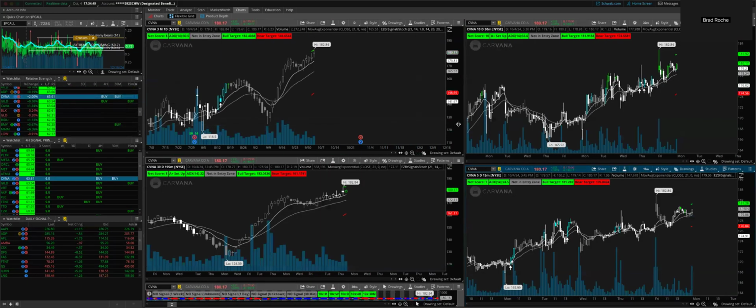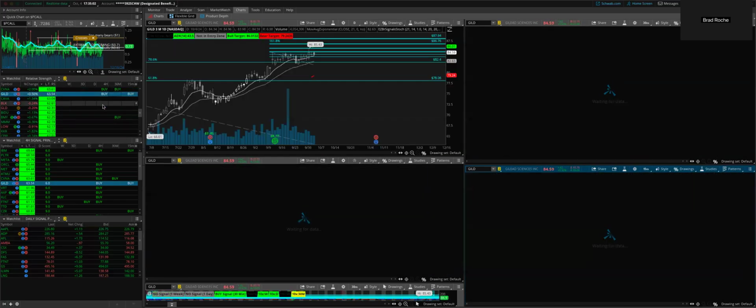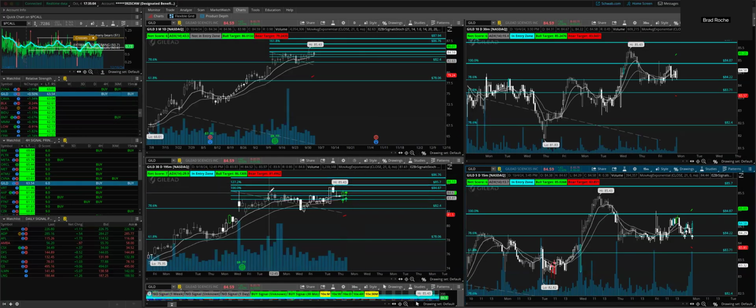So Carvana. We've got 30-minute A plus, we got a 4 hour A plus. This one looks great for upside and a continuation to the upside. So we'll keep an eye on that. Guild, I like this one as well. We've got 4 hour A plus, 15 minute buy signal. So this one looks pretty good for continuation to the upside. We'll keep an eye on that.